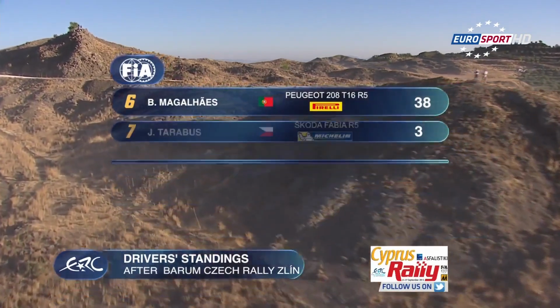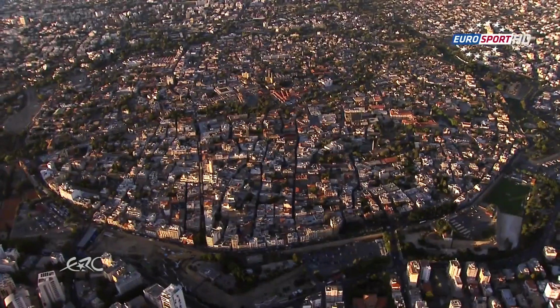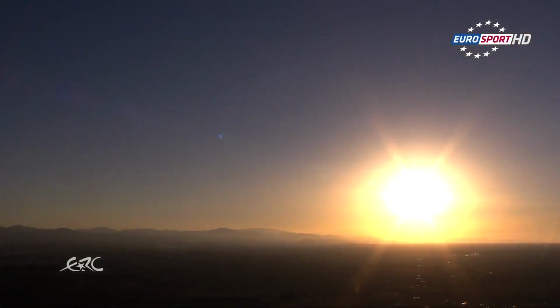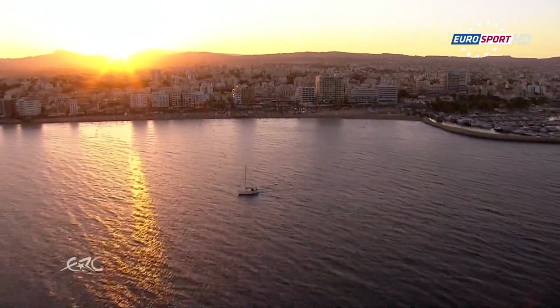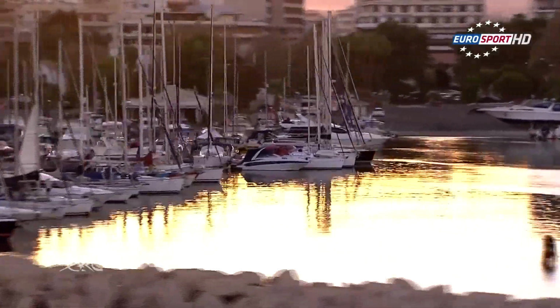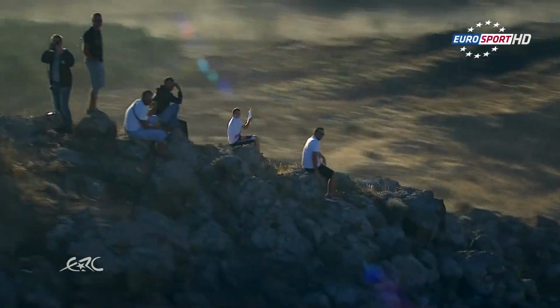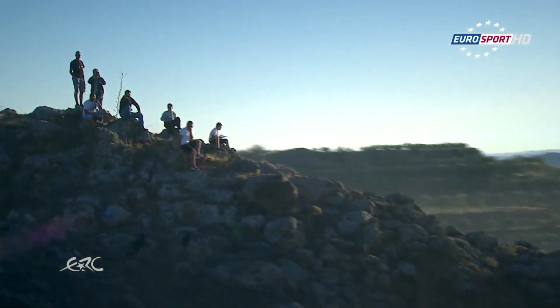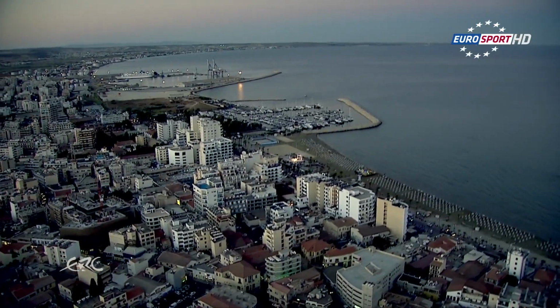Cyprus has amazing history. It's been part of the World Championship and the Intercontinental Rally Challenge in the ERC, the rally based in the capital, Nicosia. Cyprus, an amazing cultural heritage, lying in the Mediterranean south of Turkey and to the west of Syria and Lebanon. It's very beautiful.